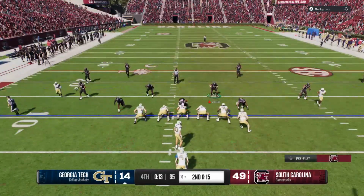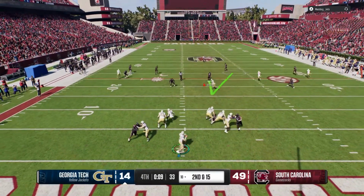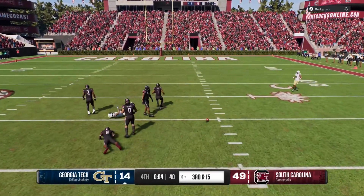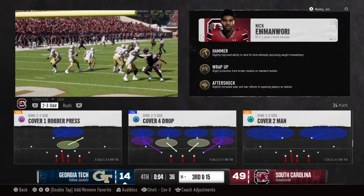The Yellow Jackets come to the line in the hurry-up. Looking to pass. It's King. A deep throw as the clock winds down. They almost had another interception. They're trying to set records out there.